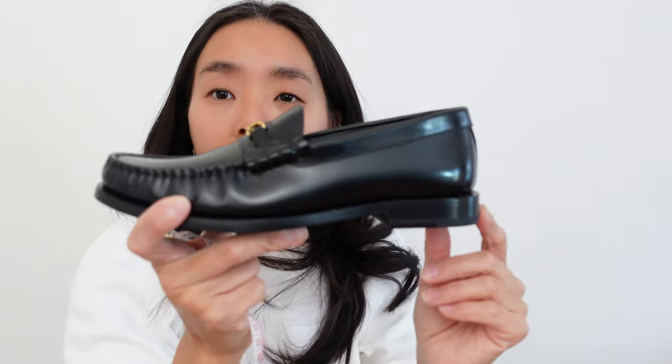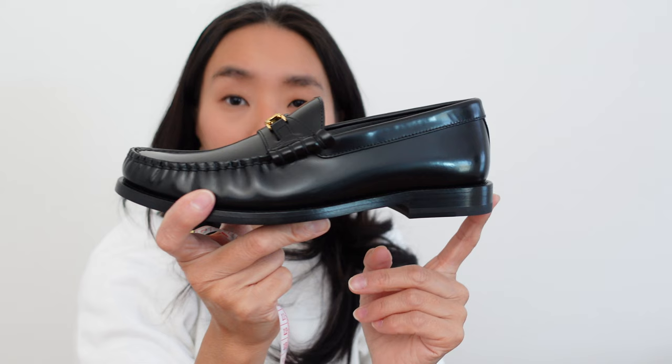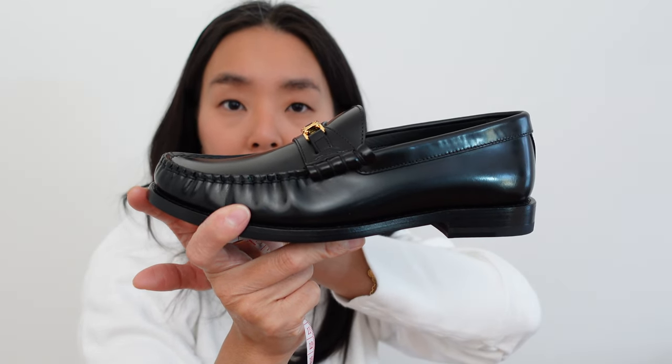If you guys are thinking about getting this loafer but are unsure of your size, let me go ahead and measure this for you so you can kind of get an idea. Let me do it by inches. So I'll go ahead and take the measurement from the heel to the very front tip. So the 36 measures 9¾ inches.